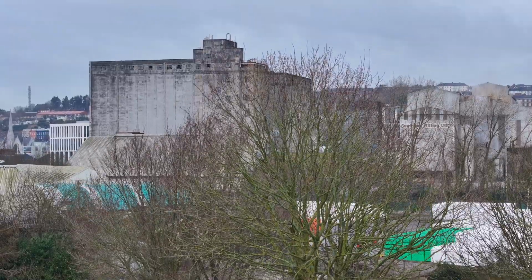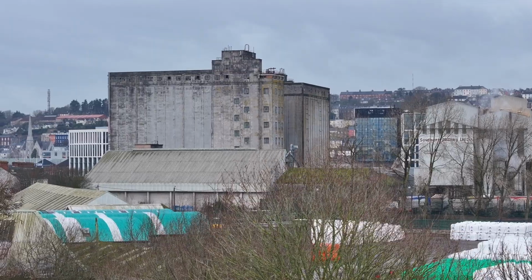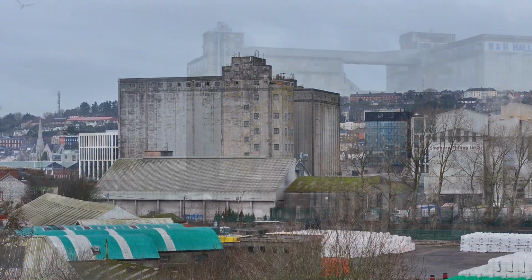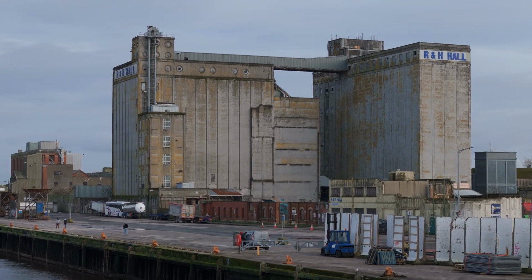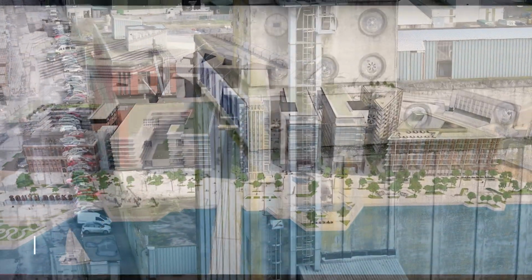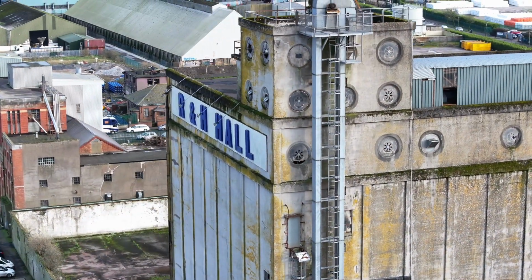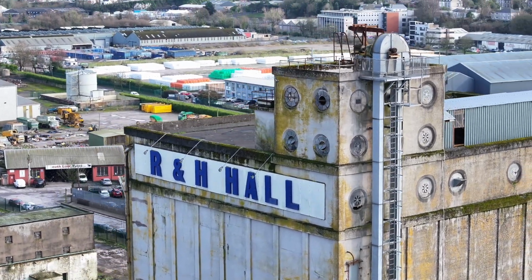Because of design and structural impediments and reasons of deterioration, it was not found possible to conserve or to safely repurpose the buildings. The R&H Hall building will be replaced by a new sustainable landmark building that occupies the same footprint, making reference in its design to the industrial characteristics of the silos. The architectural expression of the new buildings will reflect and mirror the silos.